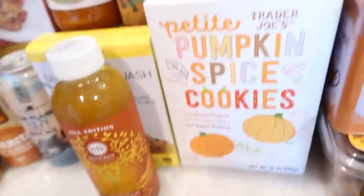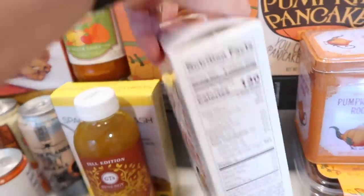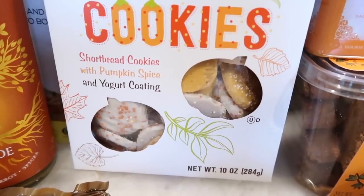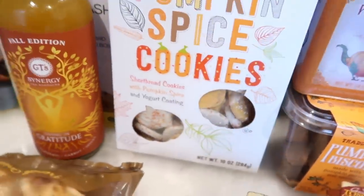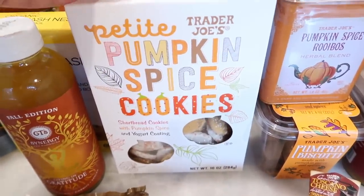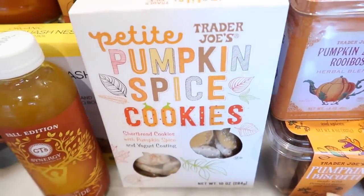I love it. Petite Pumpkin Spice Cookies, which I have backwards. Let's look at the front. Here's the front so you can see there's a little window and they're pumpkin shapes, orange and white, and they have sprinkles on them. They're coated with a yogurt coating. So these are back in. My son loves these, but I tend to gift these because my son will eat like two and then he doesn't eat them again. So I'd rather them get all the way eaten than just a couple.